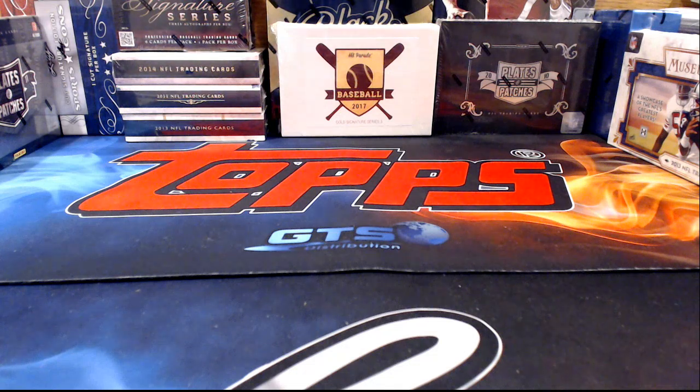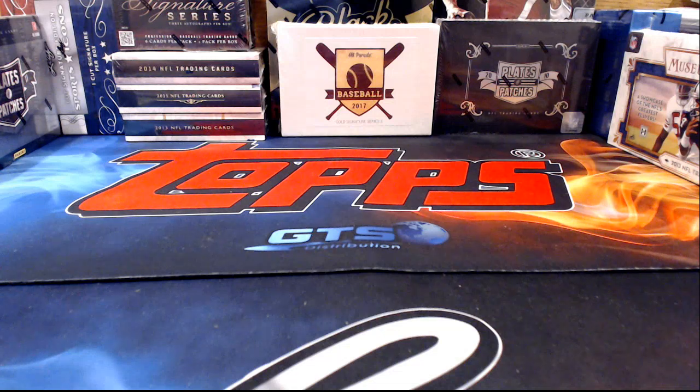So tonight we have a couple of breaks. We have a half case of 2011 Panini Prime Signatures football. That's the back half of a case we started a few days ago. And then we will do a case of 2017-18 Panini Revolution basketball. That's an 8-box inner case. And that's the hobby version, not the Chinese New Year version that we did last month.